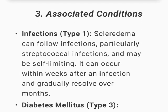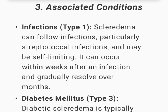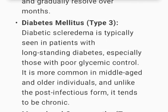3. Associated conditions. Infections, type 1. Scleroderma can follow infections, particularly streptococcal infections, and may be self-limiting. It can occur within weeks after an infection and gradually resolve over months.